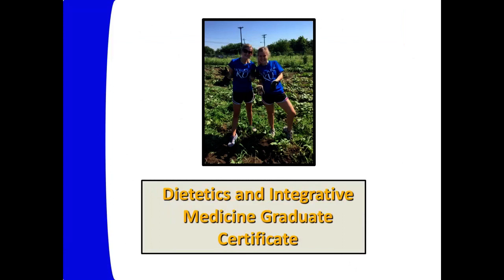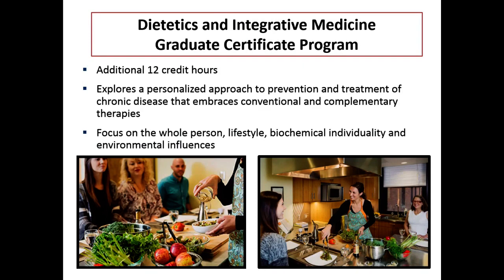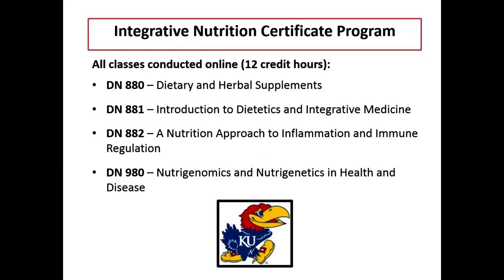We also have a Dietetics and Integrative Medicine graduate certificate, and anybody can apply for this. You don't have to be part of our master's program. It is completely online, so that others not in the area can take advantage of this opportunity. It's 12 credit hours, and with integrative medicine, we're really looking at the whole person and looking at the root causes of why they may be having conditions and things of this nature. So looking at lifestyle, biochemical individuality, and the environment. On an initial assessment with someone, it might take 2 hours to really get at all of the information that's necessary. This certificate program is designed to really give you this experience.